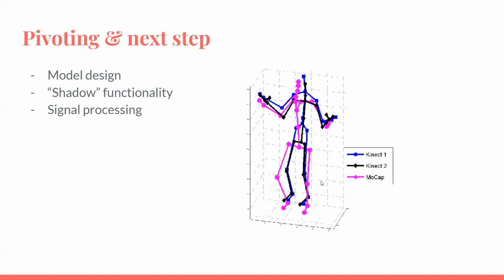What is more, we will also focus on signal processing in the following weeks, trying to clear the noise and fetch the important information from the sensor. And this is significant for model design.